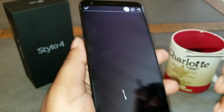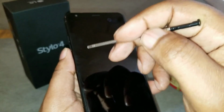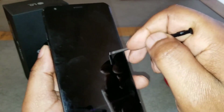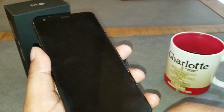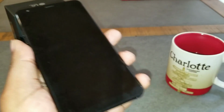Even when the screen is off, you can pull it out and do your little notes. Of course, the screen turned off. The screen does not stay on if you don't use it right away. Let me wipe this down.